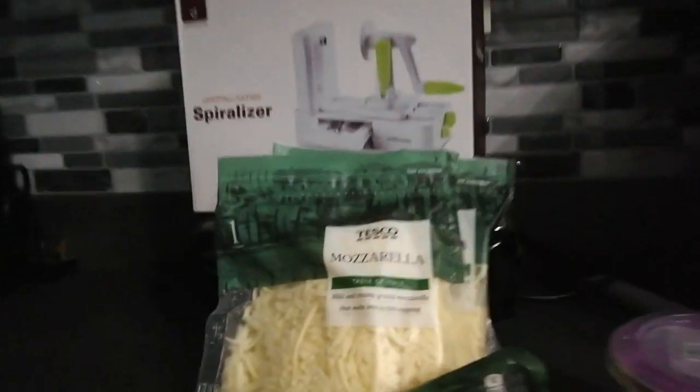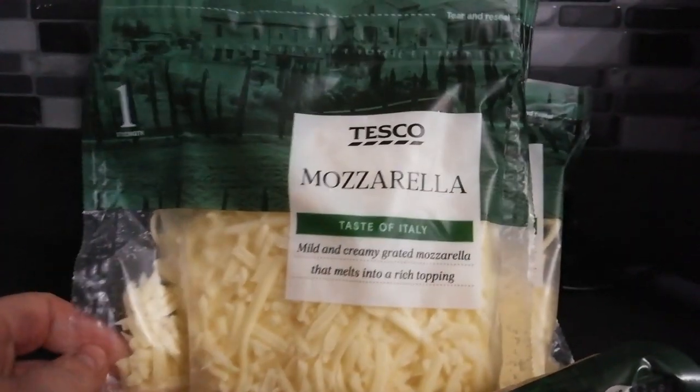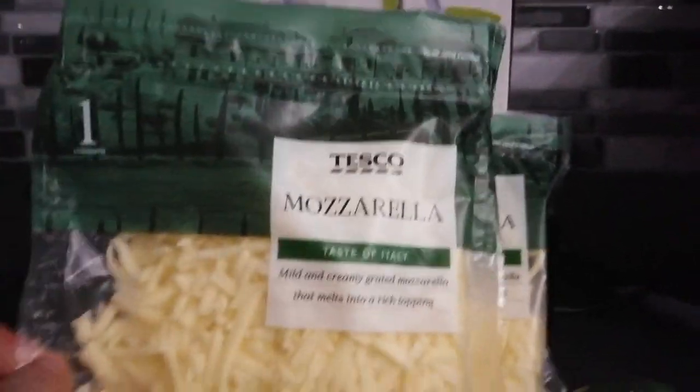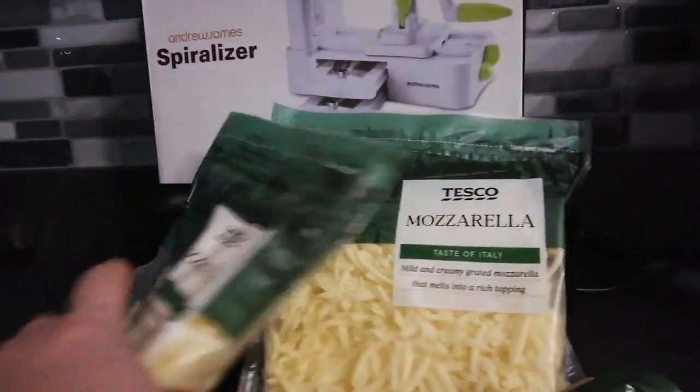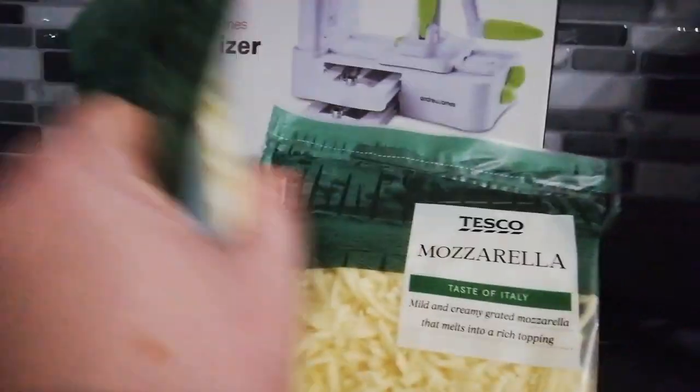And onto the dairy. I got 2 bags of the grated mozzarella cheese. I use a lot of mozzarella and it's 2 for whatever. It works out cheaper to buy 2. Carb wise, 0.9 grams per 30 grams, so it's not too bad.